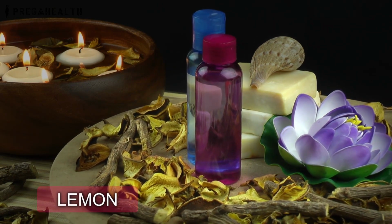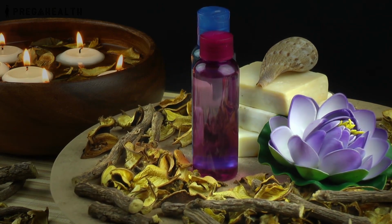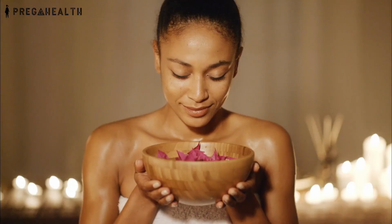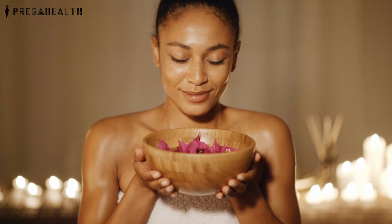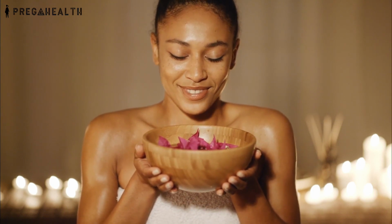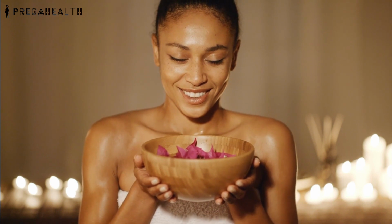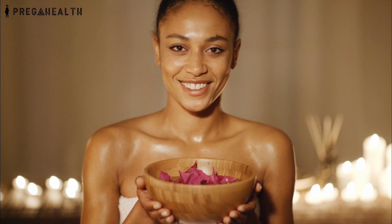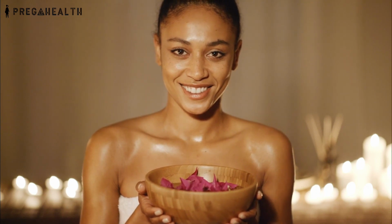Lemon is used for uplifting mood in labor. Peppermint can relieve nausea and vomiting. Aromatherapy increases relaxation. It helps in decreasing pressure on your tummy and will also relax the perineum. But if you are allergic to specific oils or have asthma, it is best not to go for aromatherapy.